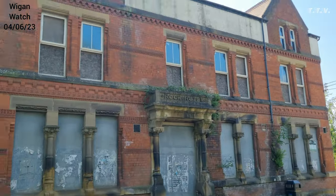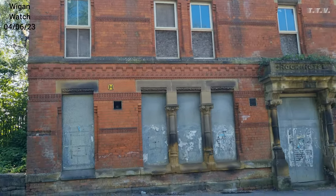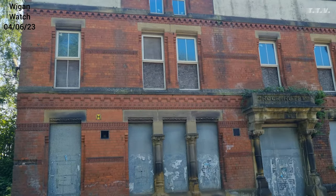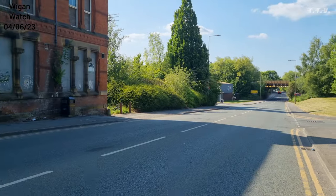It's always a shame to see buildings like this, which is the former Rock Hotel, completely derelict again, could be turned into apartments in quite a nice area. Admittedly, it's on a busy road.